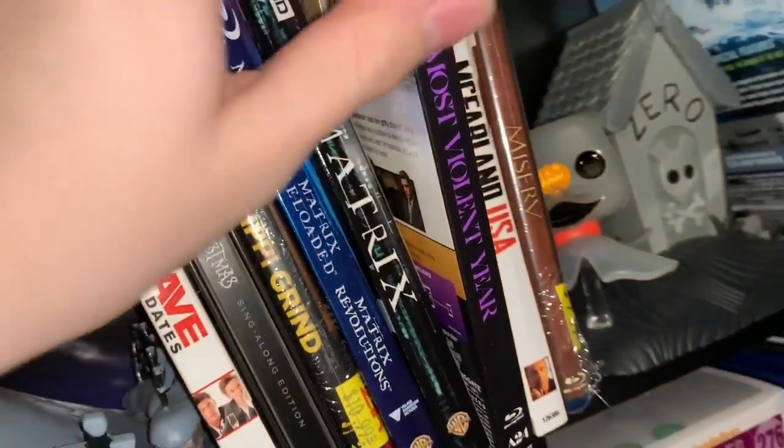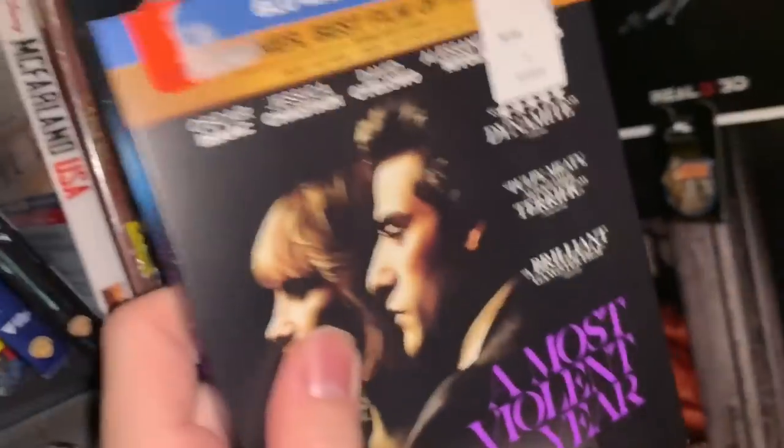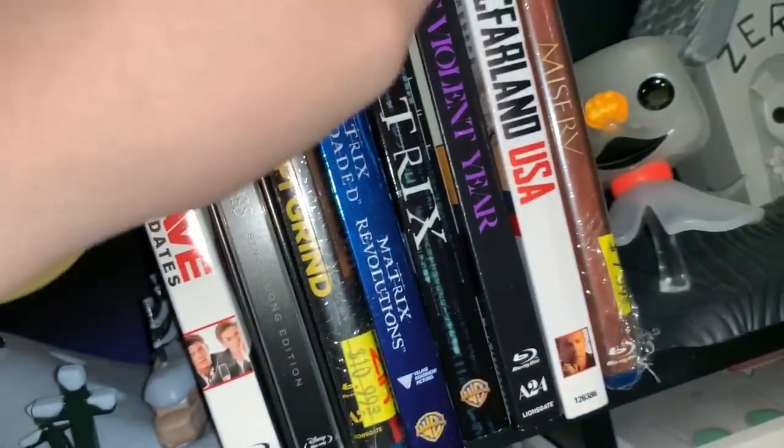films. This one's on 4K, though. You gotta get that on 4K. A Most Violent Year, never seen this. My dad gives me crap, says this is the worst film I ever made. You guys tell me I need to watch it, or if it really is.